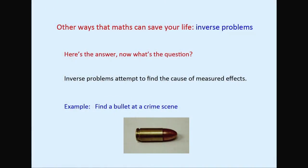And I want to put this lecture into the context of the general way that maths is used to save lives through solving what are called inverse problems. Now, in mathematics, people say to me, maths is a very uncreative subject. I say, why? They say, 1 + 1 = 2. How uncreative can that be? Well, despite the fact that's actually a very creative statement, the sort of maths that's used in medical imaging isn't like that. It's much more along the lines of, here is the answer, what's the question?